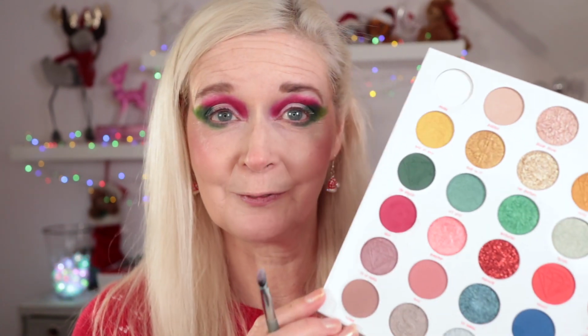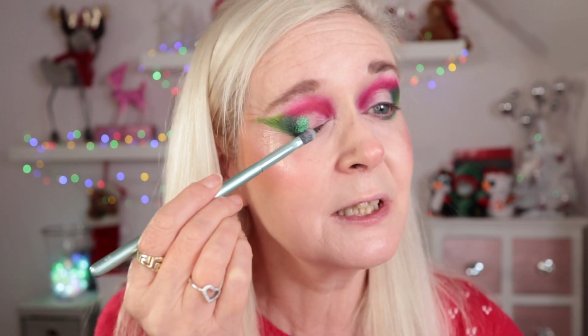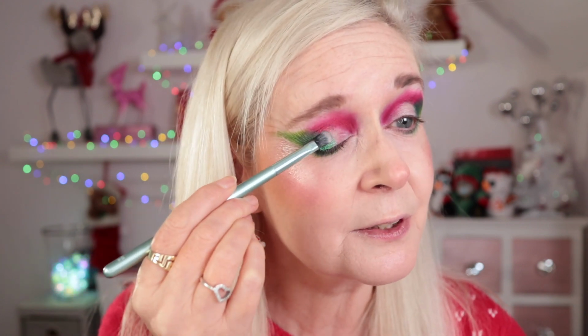I love how full Christmas this palette is. It's beautiful. I think I like it more than the Naughty and Nice palette, whatever that one was called. I think it's prettier colours. Oh, that's a pretty shimmer. That's beautiful. So just keeping that out on the outer part here. That's stunning, isn't it? Oh, this palette's so nice.